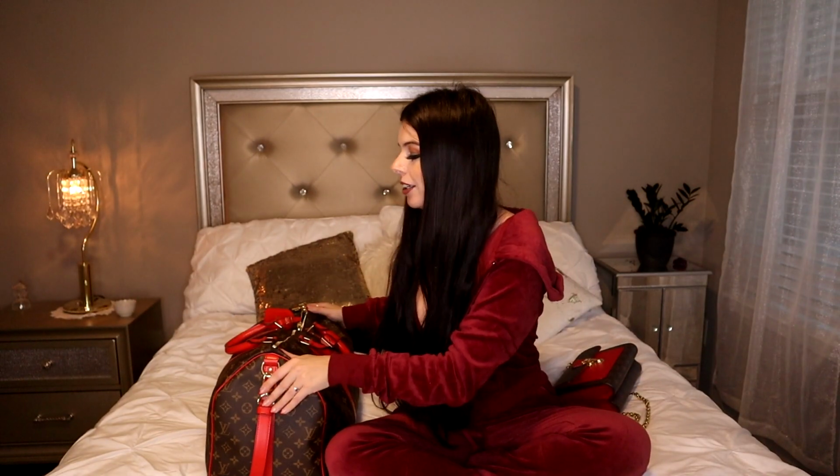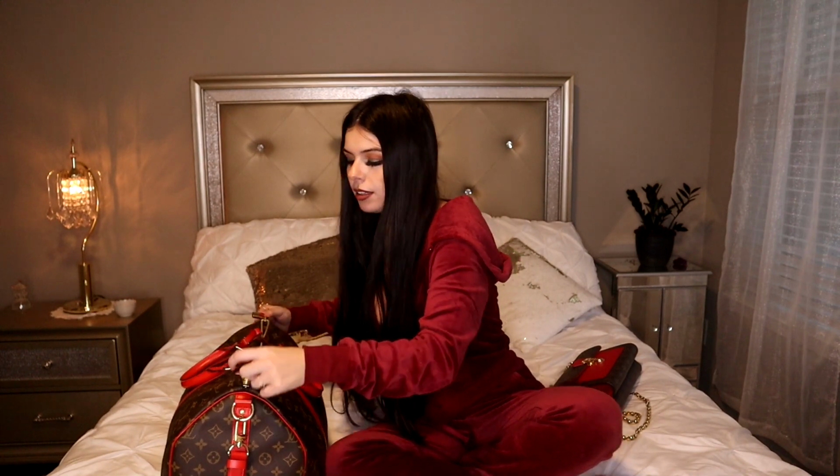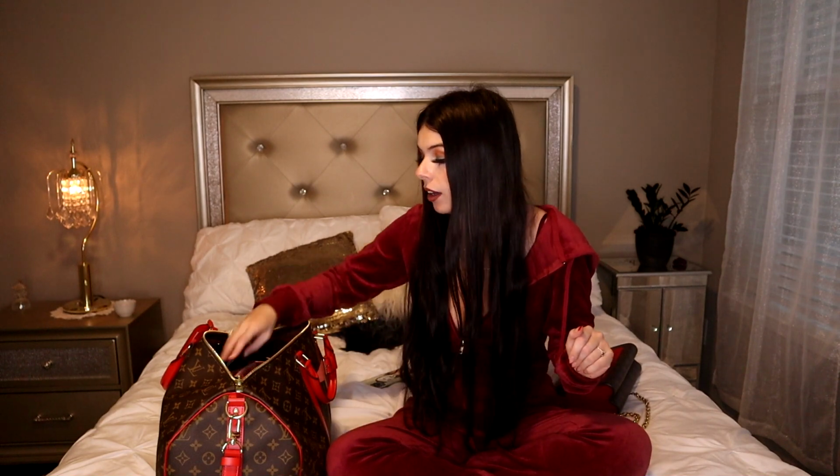Next up, what's in my duffel bag. So this is small packing in my opinion. I am only going away for 3 days, so I definitely don't need much, and honestly this thing is full, and it's probably too full because I packed as if I was gonna change outfits 5 times a day, honestly, but you know how it is.